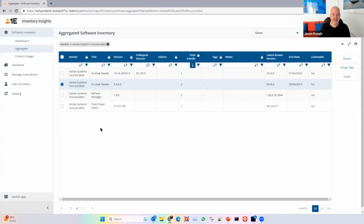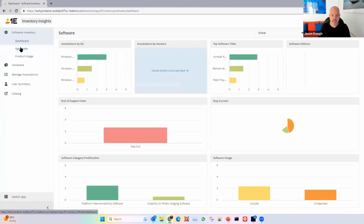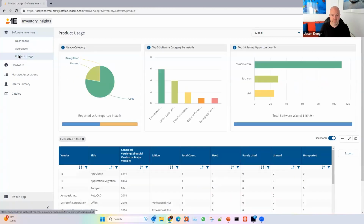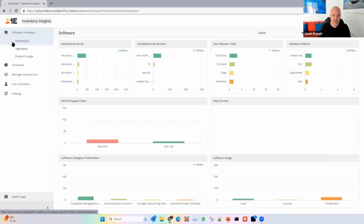So we could target that, and then basically we can tag that machine, and depending on what license you have for the product, you could actually go and update Adobe or remove Adobe or do whatever it is you need to do. Even this version here, that's DC15, and it ended support in 2020, and from this level there's a 2018 version that you probably should be running instead. All of that data is made available to you, including the usage data, what software is actually being used by users and what software isn't being used by users. Are there any opportunities potentially to reclaim and remove software so you can actually generate some money?